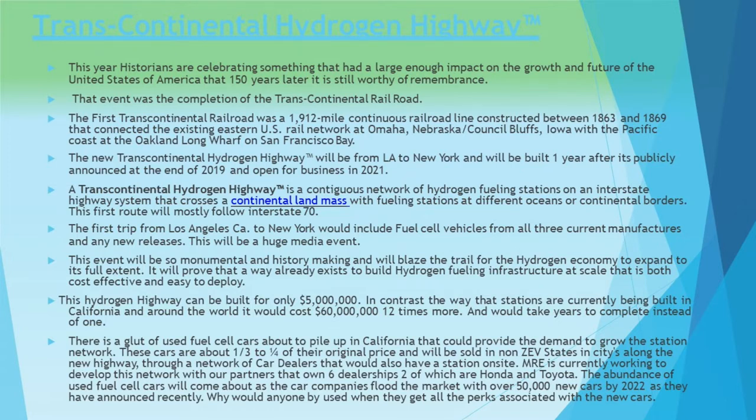And that's going to really demonstrate to everyone how much quicker and more convenient it is to have hydrogen than battery electric, because it takes so much longer to stop and charge for the electric than it would for the hydrogen. And so we think this is going to be a monumental and historical event. And it's going to cost about $5 million to build that. In contrast, it would take $60 million to build it the way they're currently building it.